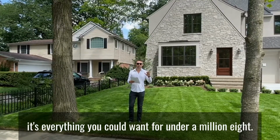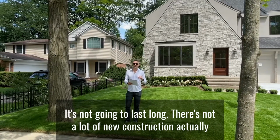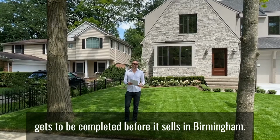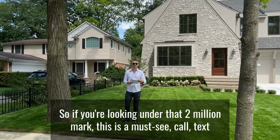I mean, it's everything you could want for under $1.8 million. It's not going to last long. There's not a lot of new construction that actually gets to be completed before it sells in Birmingham. So if you're looking under that $2 million mark, this is a must-see.